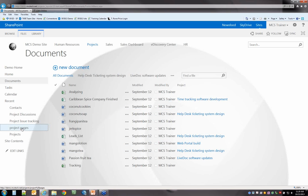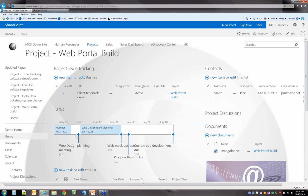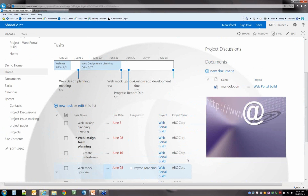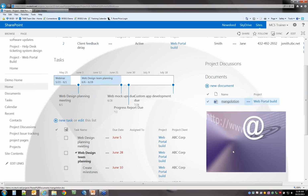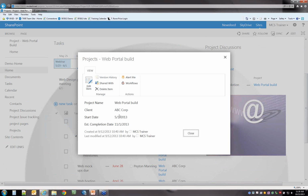However, then you can have it broken up. Again, this is using that concept of views, where you can show all of those elements filtered by that specific project. And then you also can have a master project list so that everything ties to it. So for example here, all of this is the web portal build, and you'll notice I have it listed on all these components. So I have it here for issue tracking, for that project, for this one. And if I want to see some more information about that web portal build project, I can click on it, and it shows me who the company is, when we started it, when our completion date is.